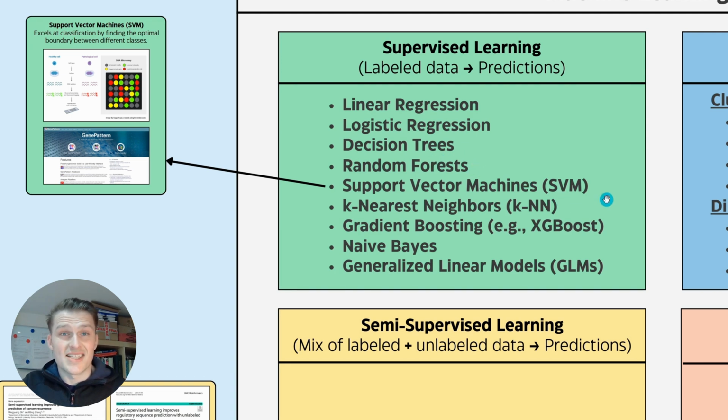Support vector machines excel when we need to separate data into distinct groups, especially with high-dimensional datasets. Meanwhile, k-nearest neighbors simply classify points based on what's closest to them. For more complex problems, gradient boosting combines multiple simpler models sequentially, with each one focusing on correcting the errors made by the previous model. And for smaller datasets, Naive Bayes uses simple probability rules to estimate how likely different characteristics or features belong to each category.